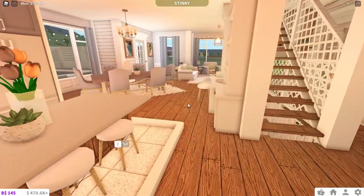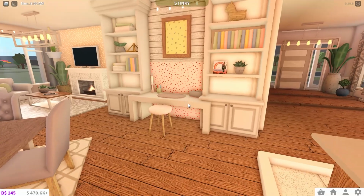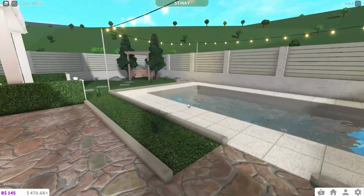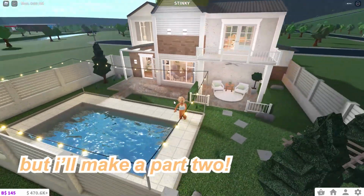And then if we keep walking, we have the dining area over here and then a little desk nook. And then we have the living room. And apparently I did do the backyard a little bit. So I just have a simple little pool. I feel like there's a lot of hacks that we can use for the outside area.